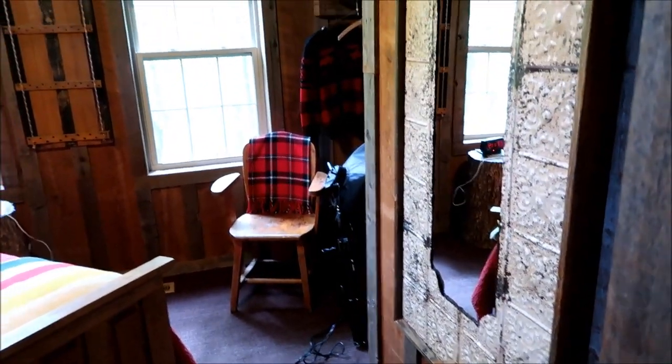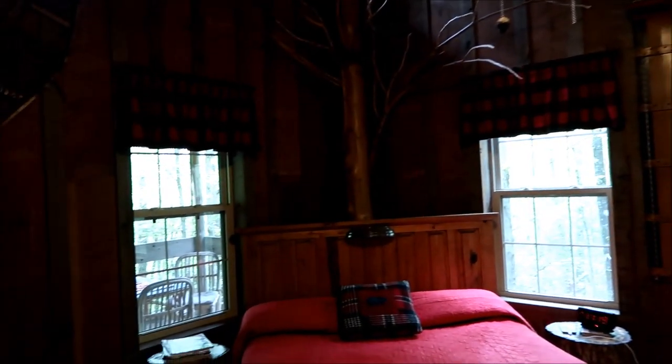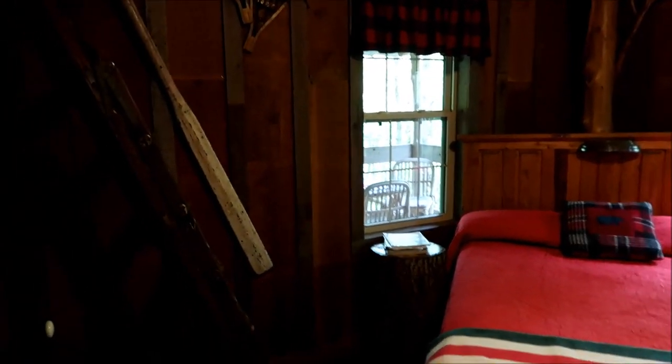Got my light over there. I need to move that. I'm going to be using that when I'm shooting inside because it's a bit darker still inside. The sun's not really where I want it to be, but I think it'll be okay.